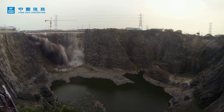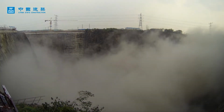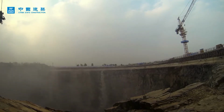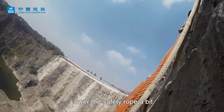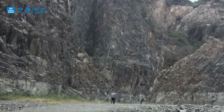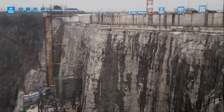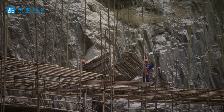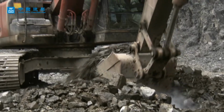InterContinental Shanghai Wonderland was built in a quarry and covers about 100,000 square meters. The quarry is 88 meters deep and has almost vertical slopes. Almost every aspect of construction, from piling and transportation materials to installation of tower cranes, posed unprecedented challenges.